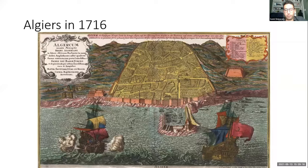This is what it would have looked like to European artists. And you can see that the city was much bigger than it is today. So the city walls on the Mediterranean Sea and all around the city, several forts, buildings outside the city, the forts, most of which have also been destroyed by the French authorities.